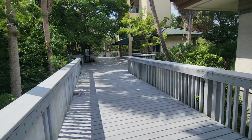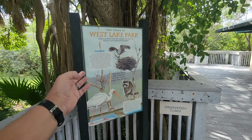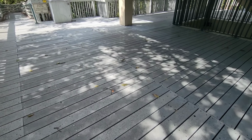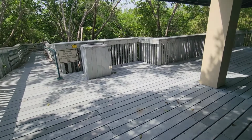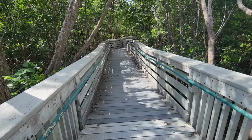So here's the trail. Ooh, so you might see another lizard. Where? Look at him go. Shoo! The little tail wrap around. All right, let's take this trail. No fishing on this trail. Okay, well, it looks like it was redone.